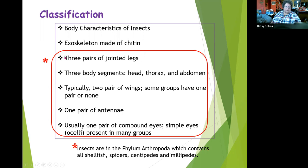Now, these are the characteristics that make insects separate from the other members of phylum Arthropoda, which include the shellfish, spiders, centipedes, and millipedes. And sometimes people want to say spiders are bugs or insects, but one thing to note, spiders have two body parts, the head and the thorax are combined, and they have no antennae. So those are the key things in trying to figure out if you've got an insect or not.